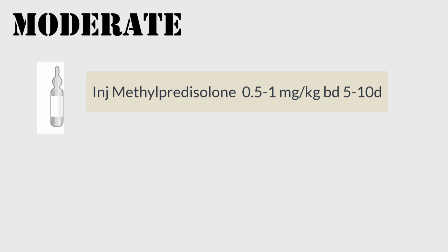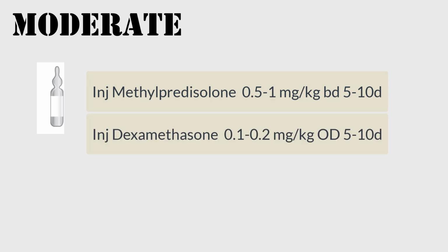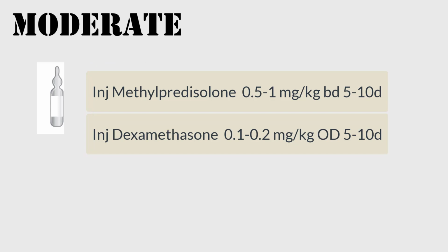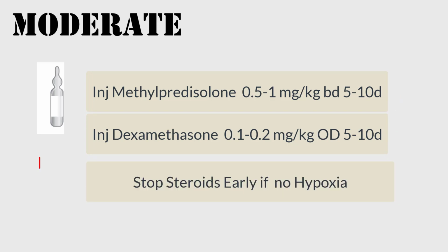Next are steroids, which have a mortality benefit in moderate COVID-19. National guidelines recommend methylprednisolone 0.5 to 1 mg per kg BD for 5 to 10 days, and state task force guidelines recommend dexamethasone OD. A switch to oral steroids at an equivalent dose can be done if the patient is stable or improving. Steroids need not be given for the full 10 days. They can be stopped in moderate COVID-19 if the patient is off oxygen.